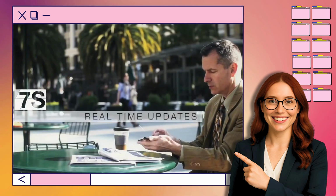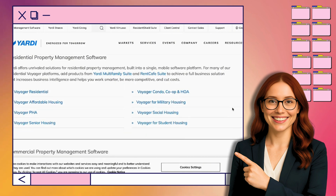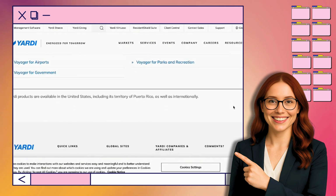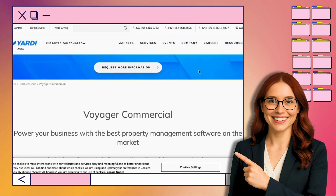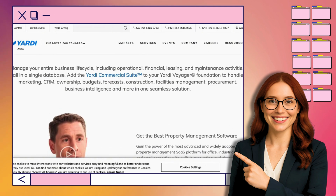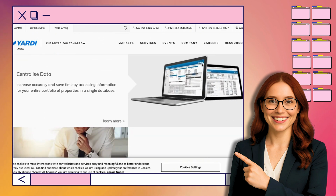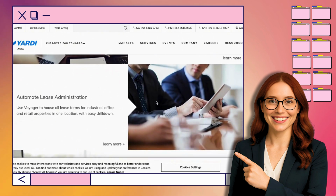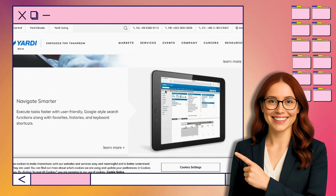What is Yardi Voyager and why should you use it? Yardi Voyager is one of the most powerful real estate management platforms trusted by property management firms, asset managers, and real estate investors worldwide. What does it do? Yardi Voyager automates and streamlines critical property management tasks, including leasing and tenant management, handle everything from applications to renewals, rent collection and payment processing, automate payments and late fee calculations, maintenance and work orders, track, assign and resolve service requests efficiently, financial reporting and budgeting, monitor income, expenses, and property performance, compliance tracking, stay up to date with local, state, and federal regulations.